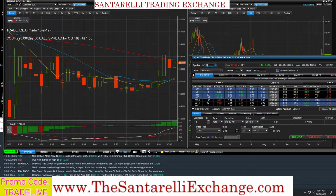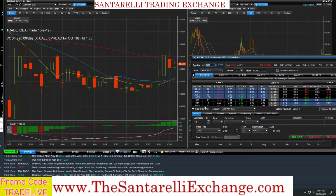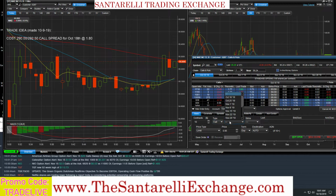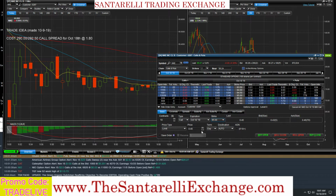Let's take a look at the Nike option chain, see if it's something we want to chase here a little bit. We got the 10-20 cross, positive MACD. Waiting for that candle above the 50, though. So I'd probably wait for a full candle above 95.30 before jumping. But if that happens, let's see if we can make a little day trade. 95.42. That's not bad at all. That's not a bad price whatsoever for that.